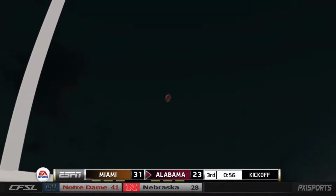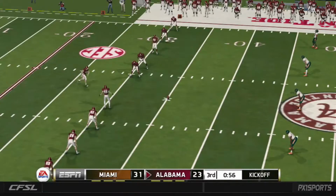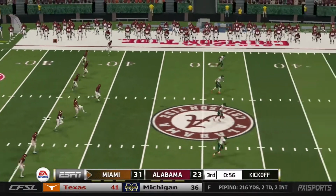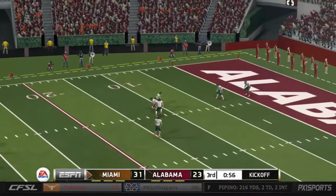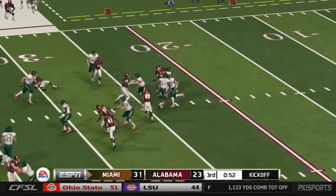Well, it's not the outcome you want if you're Alabama, but you did cut it to a 1-score game, a touchdown and a 2-point conversion. Now your defense has got to get a stop, got to get the ball back. Or a turnover. Miami's defense has turned it over twice. Alabama has not created a turnover yet.